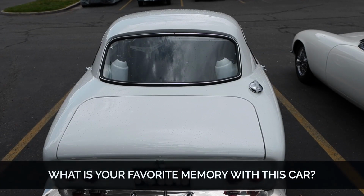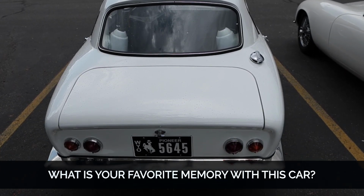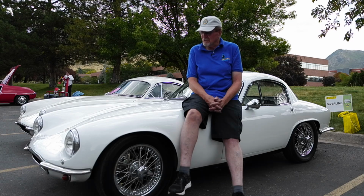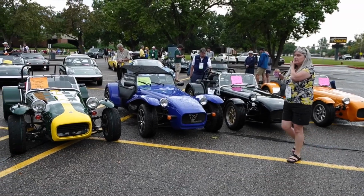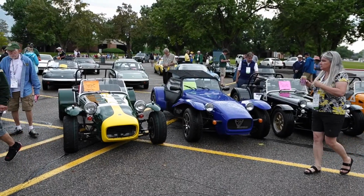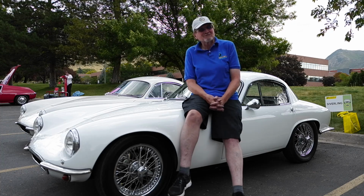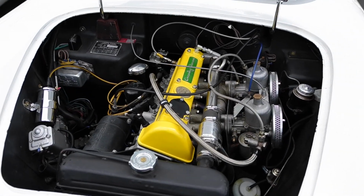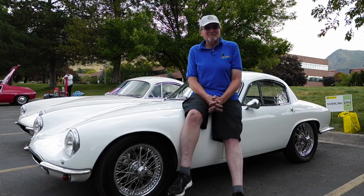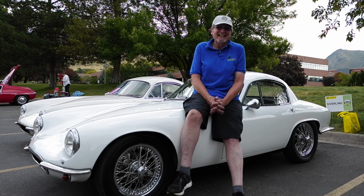The favorite memory was probably when I did quite a bit of restoration work when I got it, because it wasn't in running condition. After I got done, I took it to the Lotus Owners Gathering in 2015 in Colorado Springs. That was a lot of fun, because that was the first time it went any distance appreciably on its own, and it actually won the best Elite there, which I thought wasn't deserved, but I accepted it nevertheless.